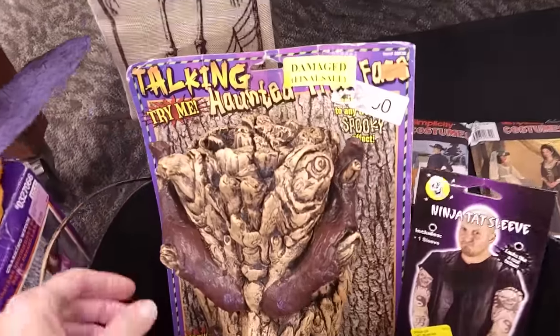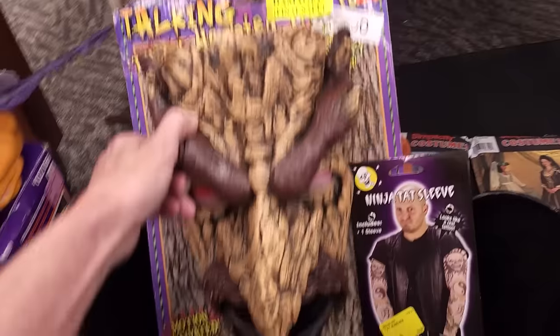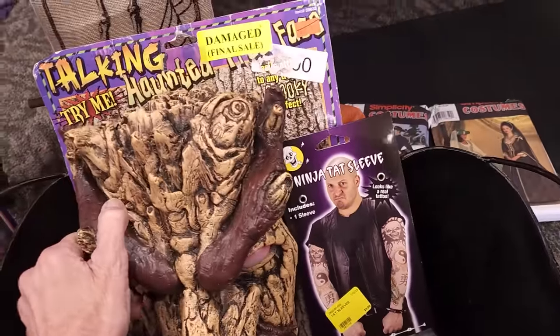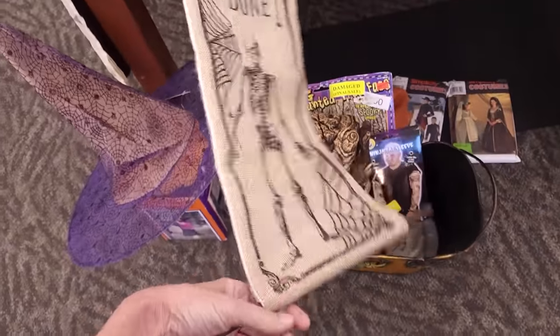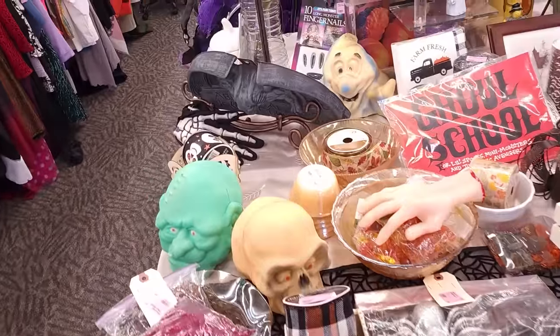Oh, what is this guy? Talking, try me, haunted. It does say damaged. Final. Oh, his little chin thing needs to be fixed. He was $30 on clearance, and we have him at $9.99 on clearance, sir. Oh, bad to the bone. He's pretty fun too. Look at him. $3.99. See, we have very, very fair thrift store prices on our thrift store part.